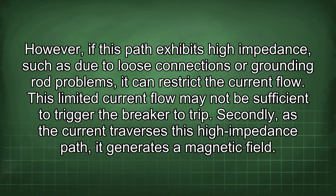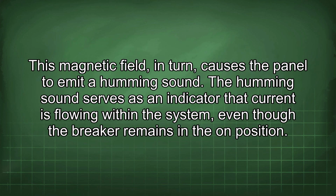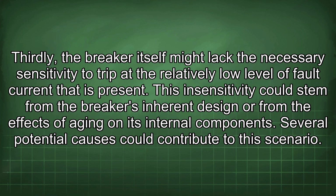Secondly, as the current traverses this high impedance path, it generates a magnetic field. This magnetic field, in turn, causes the panel to emit a humming sound. The humming sound serves as an indicator that current is flowing within the system, even though the breaker remains in the on position. Thirdly, the breaker itself might lack the necessary sensitivity to trip at the relatively low level of fault current that is present. This insensitivity could stem from the breaker's inherent design or from the effects of aging on its internal components.